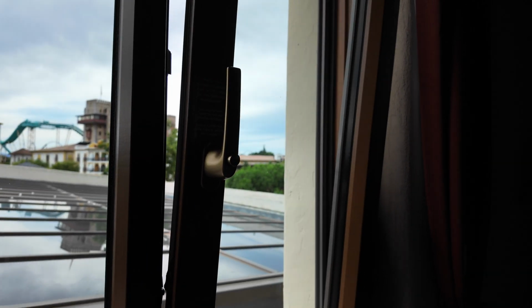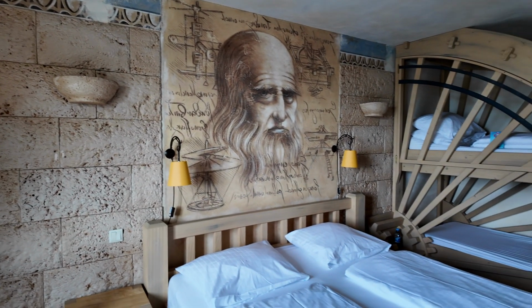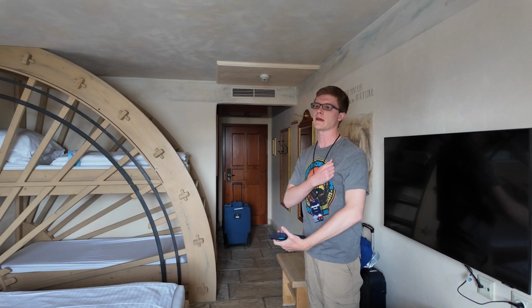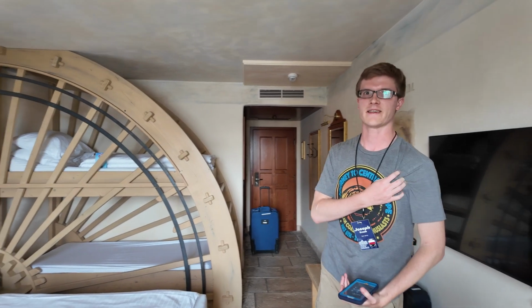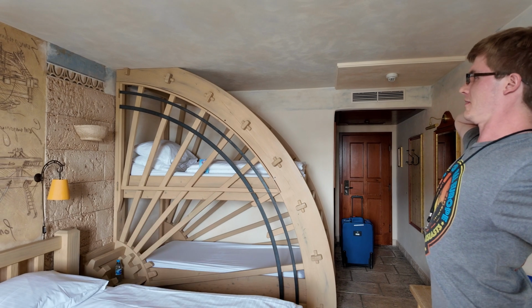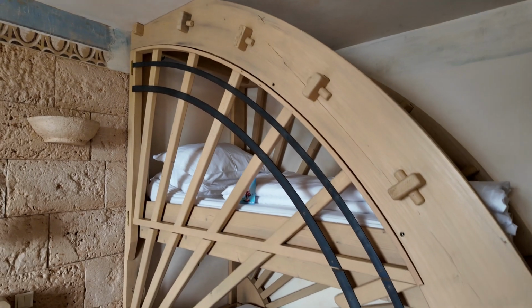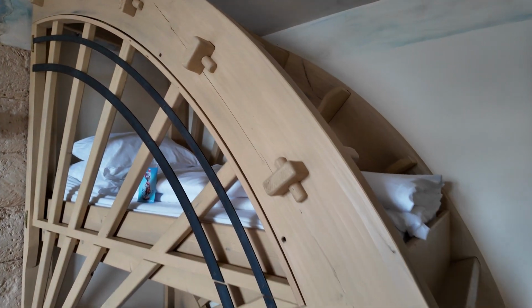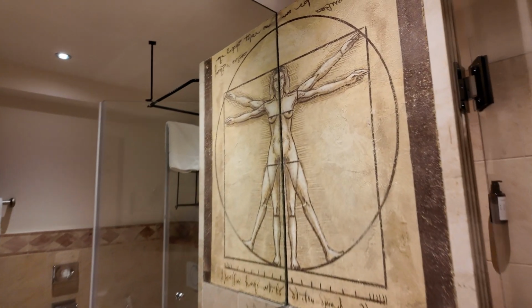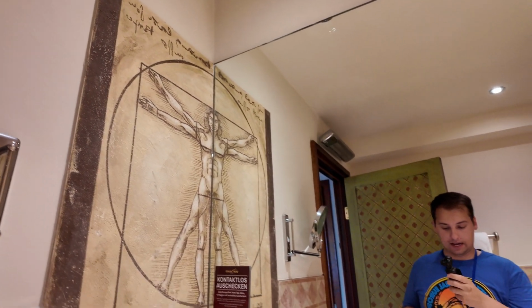And we are at Hotel Coloseo, and this is just a quick room tour of this room. I mean, this is just so ridiculous. What do we think about this room, Joe? Unbelievably well themed. I would say a little actually over the top. What is this thing? I think it's a bunk bed. It's a bunk bed, but it's like a wheel. I don't know. I think it's really cool. Really cool. And here is the bathroom. It's just crazy looking. It's absolutely wild.